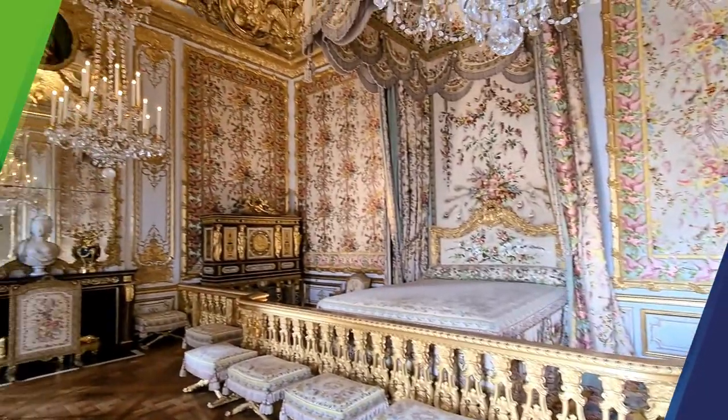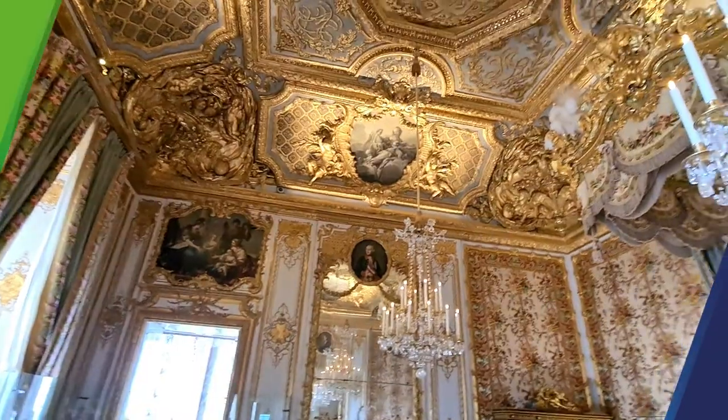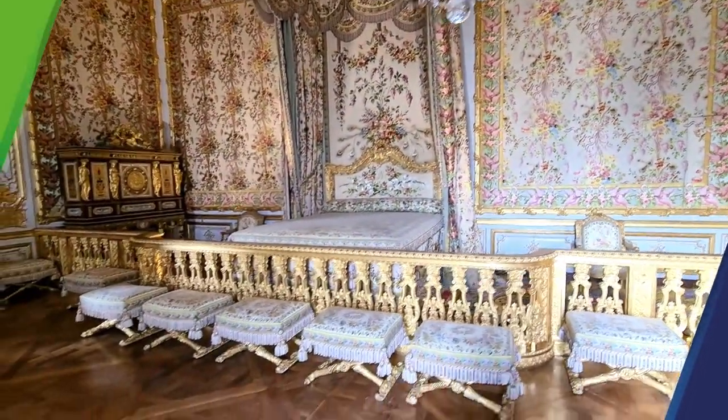This is the bedroom of the queen. Well, consider if you are a king, you must have a queen. And this is probably the most important room in this palace, I guess.